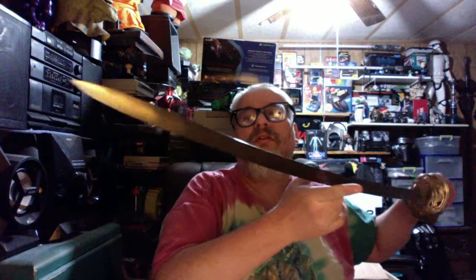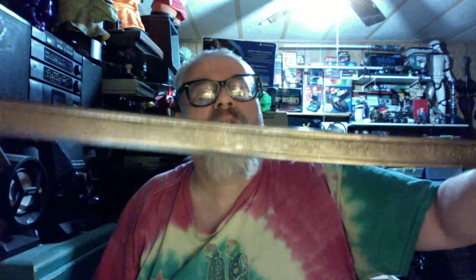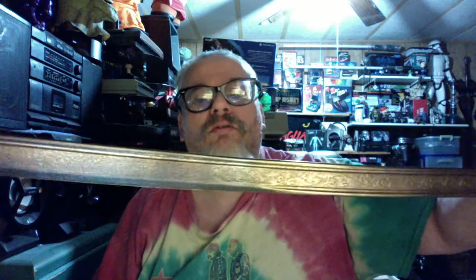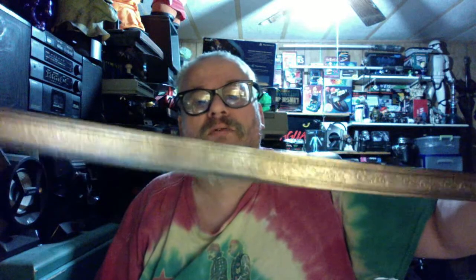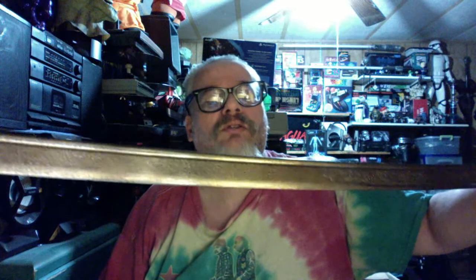Let's take it out here. Very long blade. It has all that beautiful stuff on it, which started looking really nice once I got that light rust lifted off. As you can see, it still has all the patina.